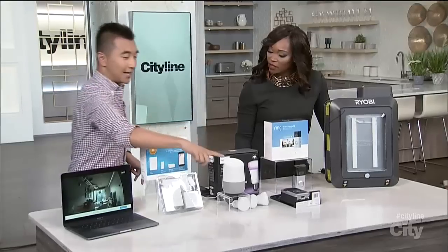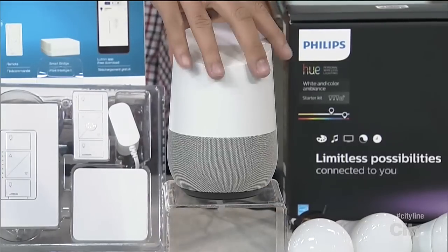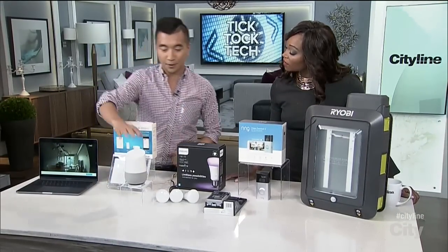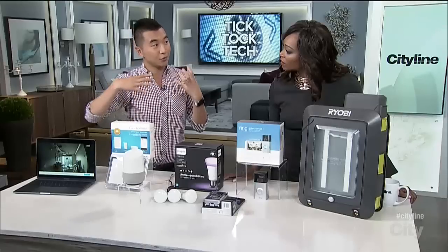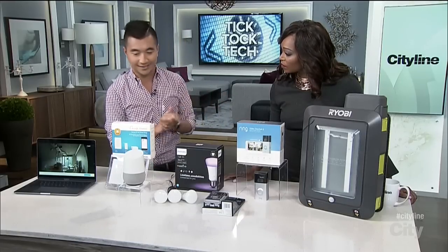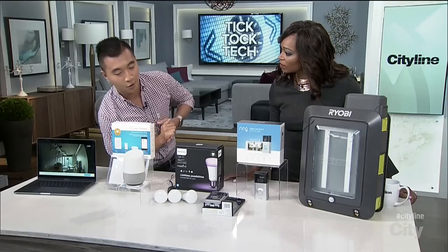Let's start with home automation, because that is a whole new world. And this is the Google Home. I got a lot of these home automation products from the Home Depot here. I actually outfitted my Google Home with a lot of these devices. One of the things that Google Home lets you do now is speak to it. So using your voice, you can ask it things to save you time. If I want to know how long it'll take me to get home, for example, I can say, "Hey Google, how long will it take for me to cycle home?"